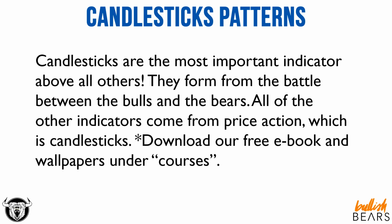Now, candlesticks, there are a lot of different patterns out there, but they form based upon the battle from the bulls and the bears. Whenever the bulls and the bears are duking it out, each day they form patterns, and those patterns form very important support and resistance levels. All the other indicators that are out there form from the basis of price action, which is candlesticks. So candlesticks form those important support and resistance levels, and all the other indicators basically come from price action. So learning price action or candlesticks is the most important line of defense when trading.